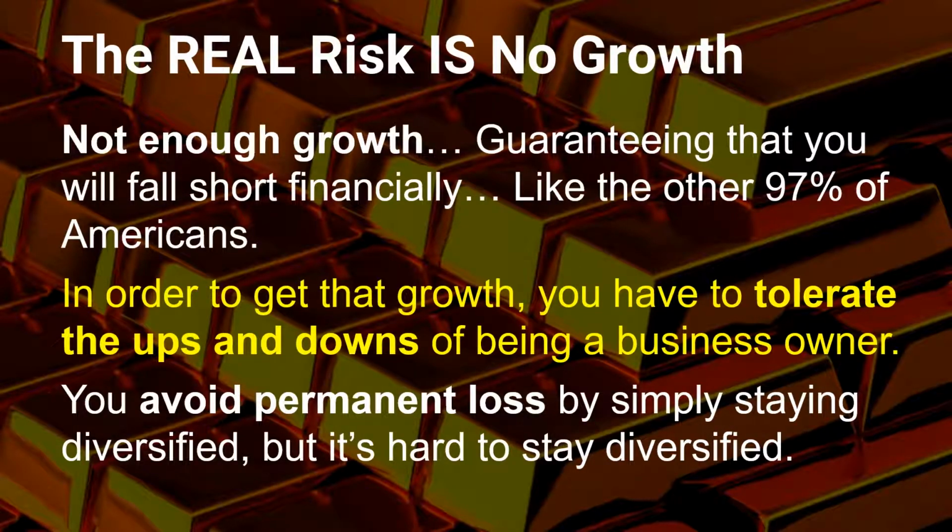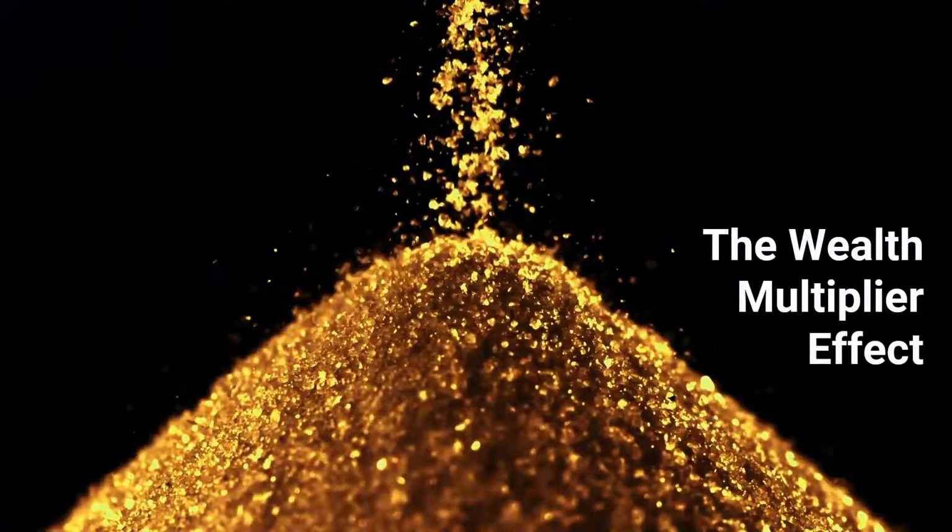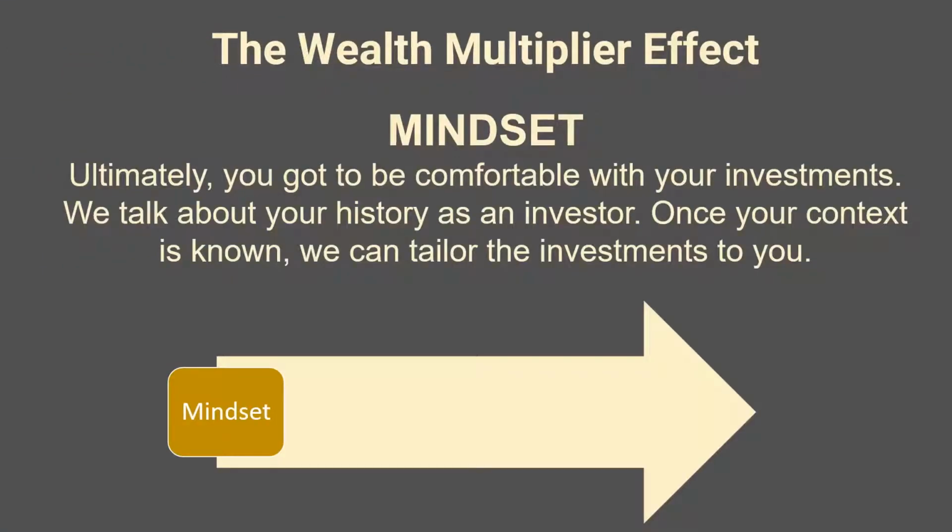So what you want to do is put all the pieces together and embrace the wealth multiplier effect. What this process looks like is, first, we start with mindset. Ultimately, you've got to be comfortable with your investments. We talk about your history as an investor, when you started, what changes you made along the way. And what we found is people's risk tolerance really doesn't change a whole lot when they reach a certain age or when they retire versus working. And once we know all that, we have your context and we can tailor the investments to you, whether you're a more conservative investor or more on the aggressive side, or if you like to stay in the middle.